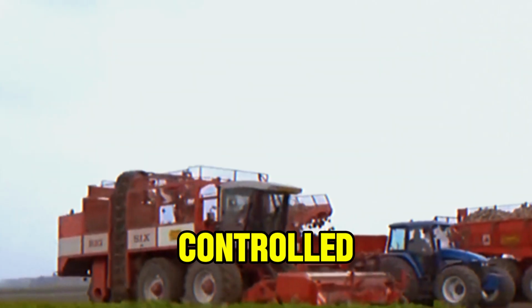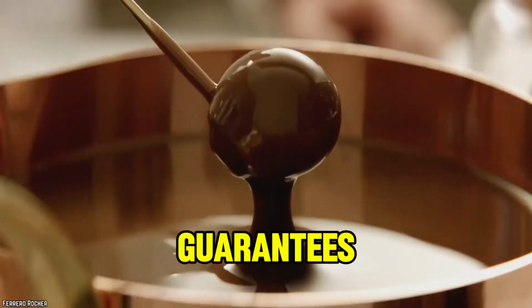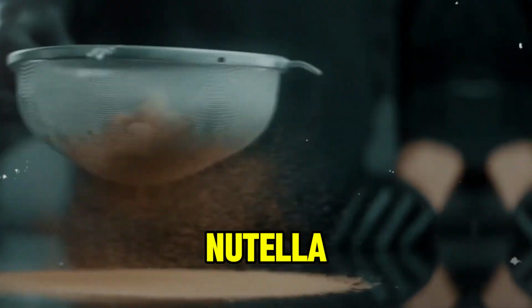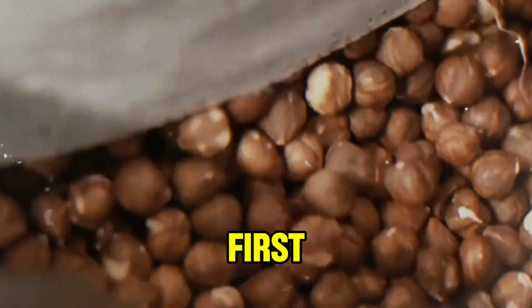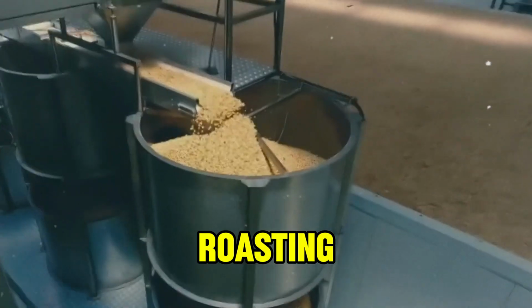of computer-controlled air that eliminates any defective hazelnuts. This specific procedure guarantees uniformity in the color and appearance of all Nutella jars. The Nutella factory uses around 1,300 tons of hazelnuts each year. First, the hazelnuts are fed into a peeling machine that separates the shells from the kernels. Next, they undergo a roasting process.